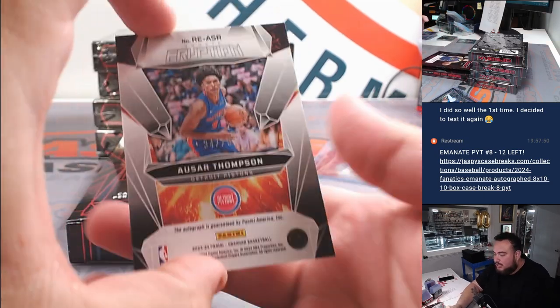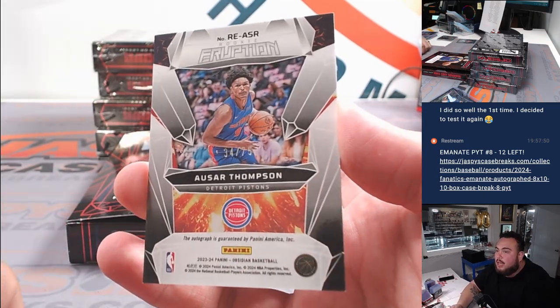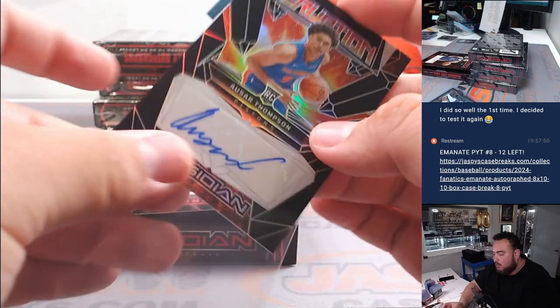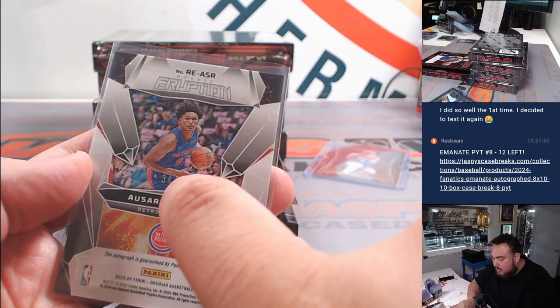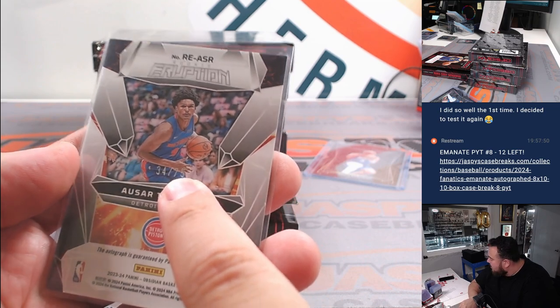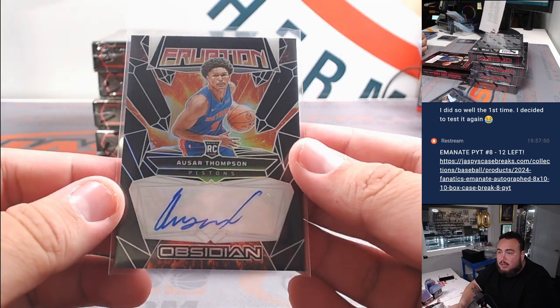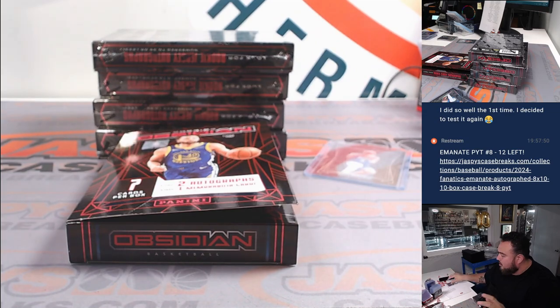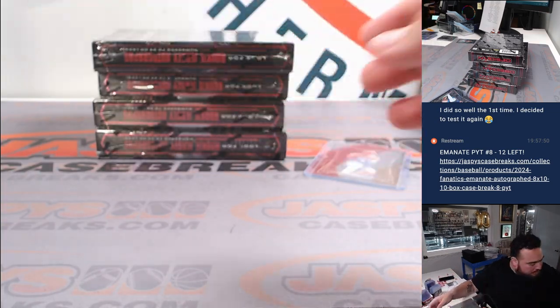And how about Asur Thompson? 34 out of 75. Number 4 is the first number before the dash. Obviously, last number on the left, but first number before the dash. So 4, that's going to Robert Runkle in the RMB. Nice hit. That's a good RMB hit so far. Nice.